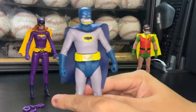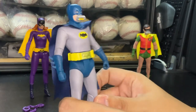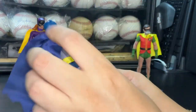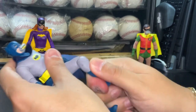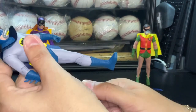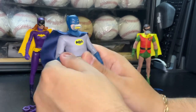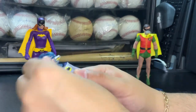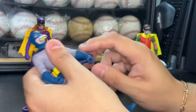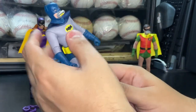And let's check out Batman with the oxygen. Pretty cool, just like in the TV show. Let's turn it to the back. Pretty cool. Let's see if his legs are bendable. His legs are bendable and movable. I feel like this one is way better than the last one I used to have, because that one was pretty stiff, but I guess they fixed that issue with this one. His hands and arms are bendable. You can move his arms up and down, his legs side to side, hands can move, arms can move, and it also can bend. Pretty cool figure.